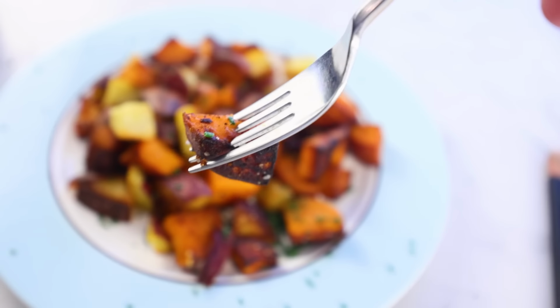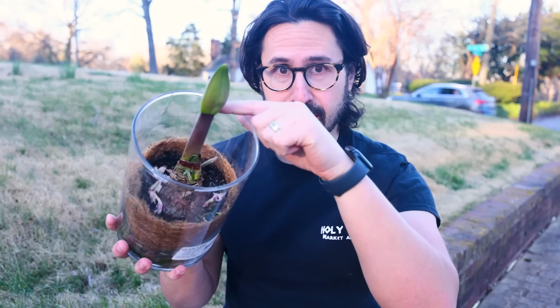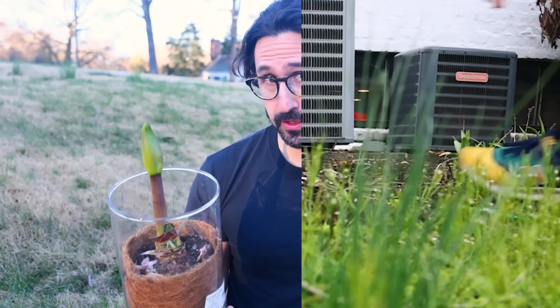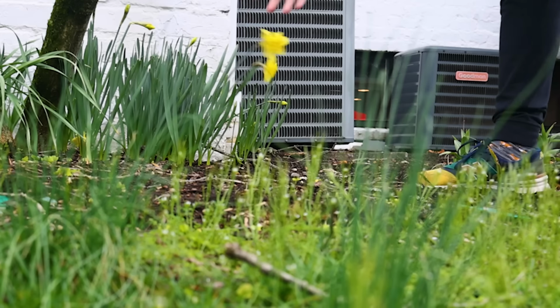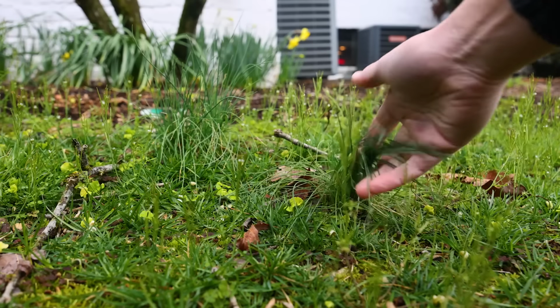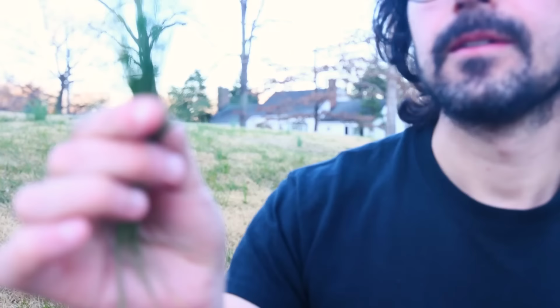One reason these wild alliums come up ahead of everything else this time of year is that a lot of them, or most of them, grow from bulbs, just like this amaryllis that's about to bloom again. Amaryllis is actually related to alliums. It's growing from a bulb. And also related to alliums are daffodils. Plants like these that grow from underground bulbs are harbingers of spring because the bulb is full of last year's sunshine.